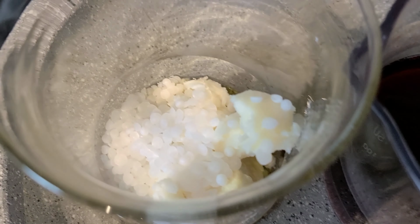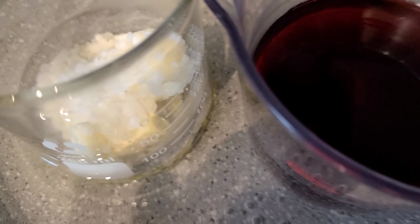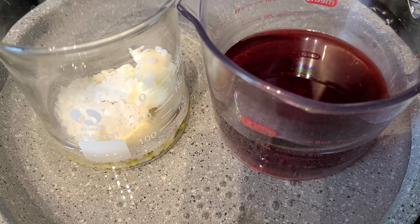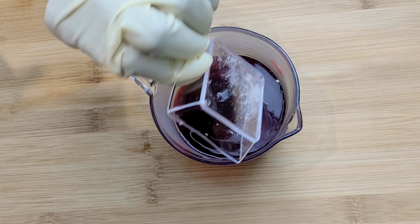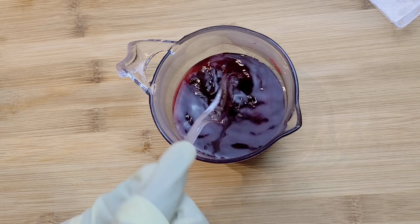So I'll be mixing that in. My tea did go kind of cool down a little bit. It's cold in the house, so I did have to warm it a little bit. That will make it easier when I'm mixing it together. And then I went ahead and melted the oil phase. So I did add the panthenol and I dissolved it in there.